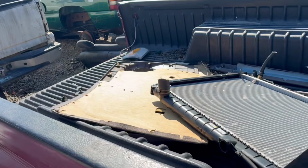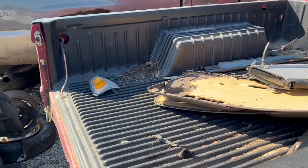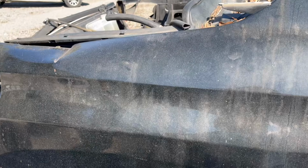Those driver doors are still there. I've yet to jump into the realm of shipping door panels, so I don't know if I will today or not. But yeah, got a lot of good stuff, so we're just getting started. Let's go to the next one.